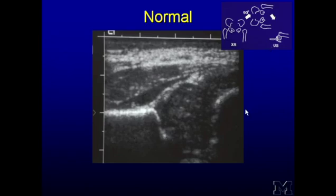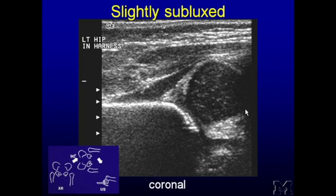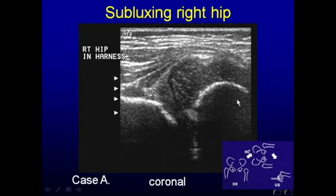in this picture. Now here's one where it looks a little different, and you can see that the head isn't as far into the acetabulum. This is the medial aspect of the acetabulum here. Instead of being down in here as the other one was, this one is now drifting laterally, and this is some subluxation. And in addition, the acetabular roof is a little more sloped, not quite as straight and horizontal as it was in the other one. So this is a child who's showing some aspects of developmental dysplasia.